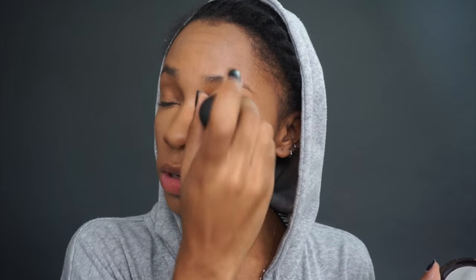Okay, so I'm going to use this brush by It Cosmetics. This is the Heavenly Luxe Airbrush Powder and Bronzer Brush. I love it because it's super dense, so it picks up a lot of product and it'll pack it on good. I'm just gonna tap that into my skin all over, just so we get an even coverage of powder.